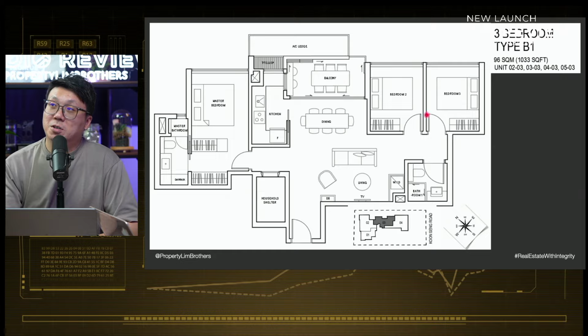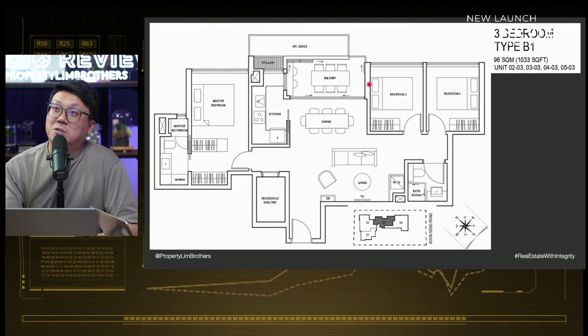Do take note, can the walls be hacked down? We probably will have to check in with the developer because we're not too sure whether this is a PBVC. Even though you want to take down the wall, the only side that you can take down will likely be either this or this. A lot of buyers have been asking, hey, can I? But I don't think you can take down this wall because this one naturally looks a bit thicker than the rest. So likely, if you can, it'll be this one and the middle one.